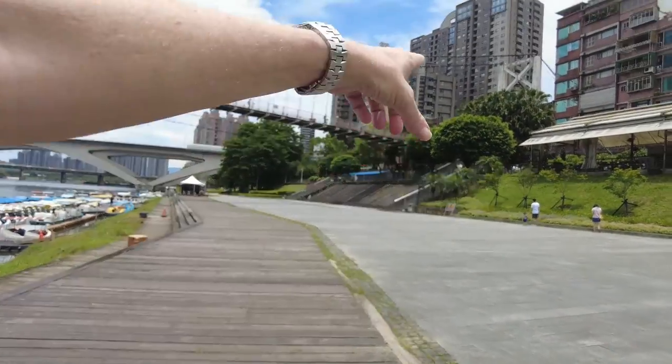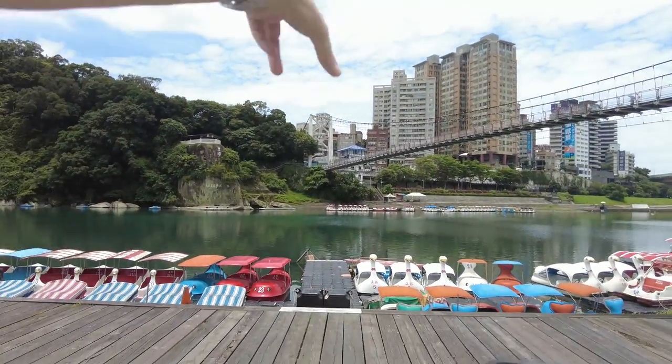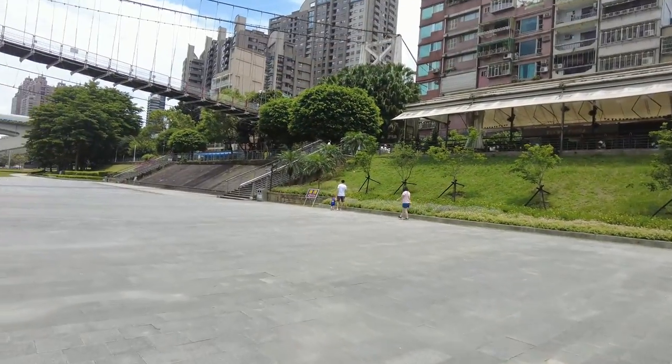From here, guys, we're gonna head up, pick up the suspension bridge, walk across it, show you some beautiful views, go to the other side, and then we'll head back and show you the business front boardwalk area.